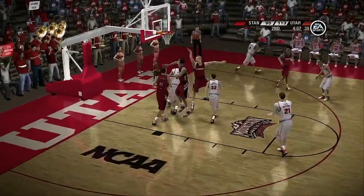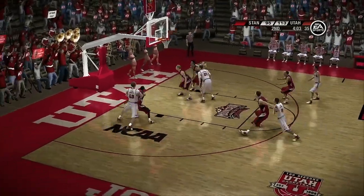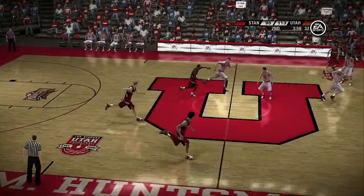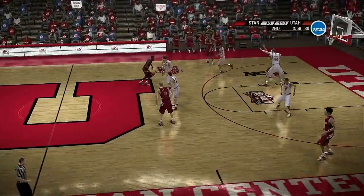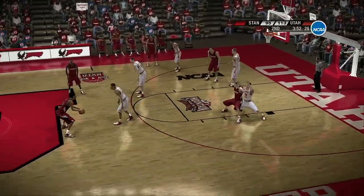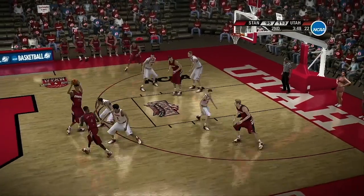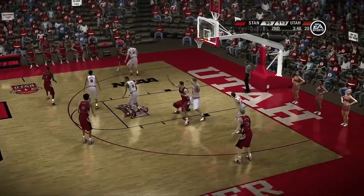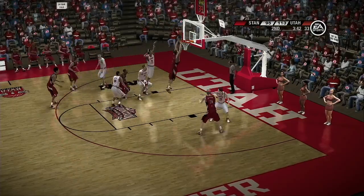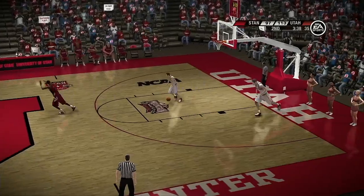Big man spins down on the low block. Does a great job getting the defensive player to lean one way and spin back the other. Off the rim and no good. They go inside and now back outside. I tell you, inside outside action always works. From the baseline, they'll bring it out on top. He looks for three. Off the rim and no good. Puts it up, looking for contact.